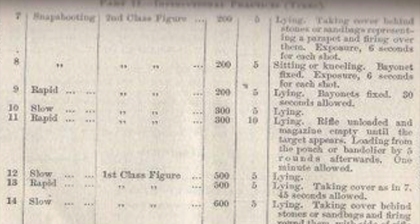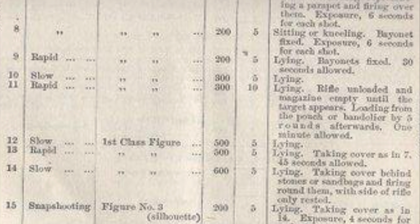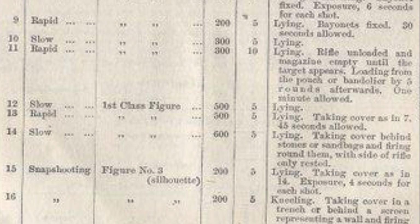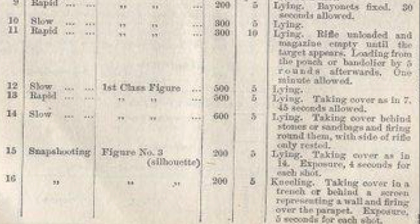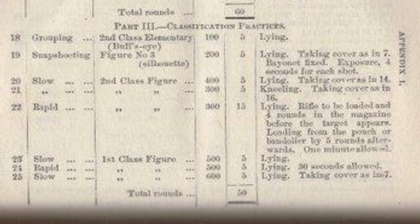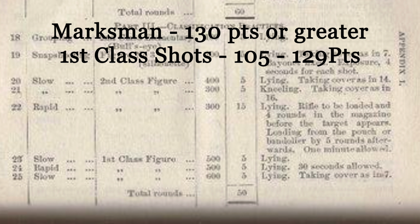In Part 2, there was, most interestingly, no score that needed to be attained to pass to Part 3. This was only for trained soldiers, however. For recruits, a score of 90 points was needed to continue on to Part 3. Part 3, of course, was the truly important set of practices. To be classed as a marksman, a score of 130 or greater was required. A first-class shot scored between 129 points and 105.